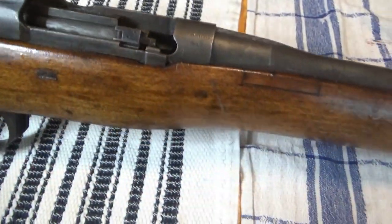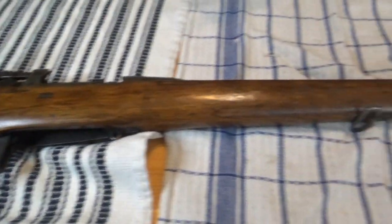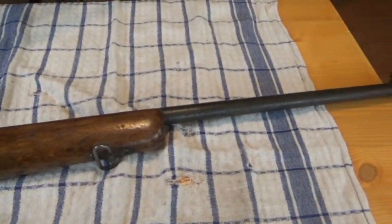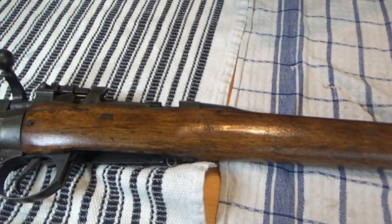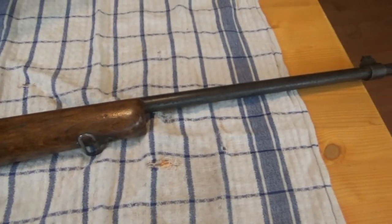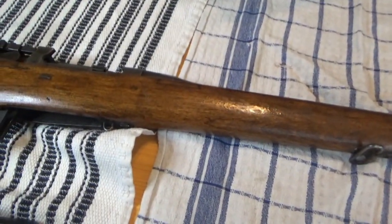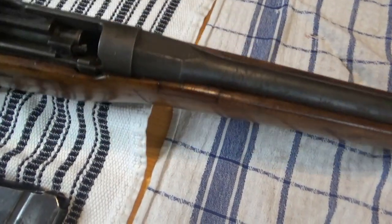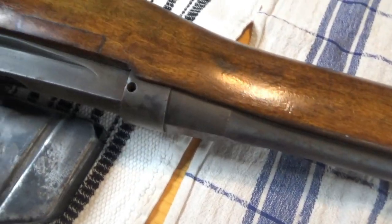Not much more to say, I guess. So yeah, if you have any clues as to what model this might be, I'm trying to search up the registry, but it's so faded, I think I've got some wrong letters or numbers in there, so I'm going to keep trying, and hopefully I can find out where this gun was made. I know it was made in England, that much you can see. It does say England right on the gun.